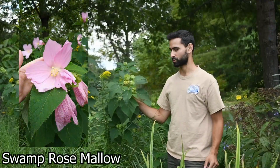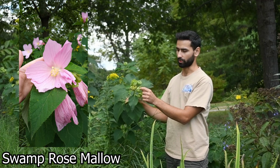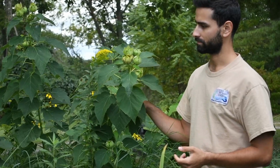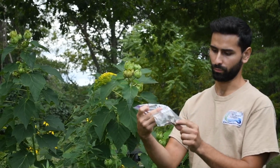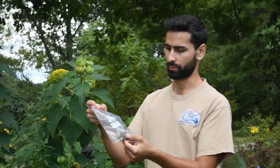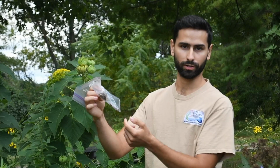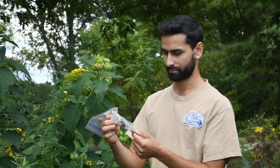Here we have swamp rose mallow. You'll notice the seed heads or seed pods aren't quite ready for harvesting. They're still pretty green, but they come in different colors, pinks and reds. Here we have a seed head from the year before. We waited for the seed pod to dry out on the plant, and then once it was dry we put it in a Ziploc bag and all the seeds fell out. Here you'll notice all the different seeds, and this is a prolific grower, an annual, and you can plant wherever you'd like in your rain garden.